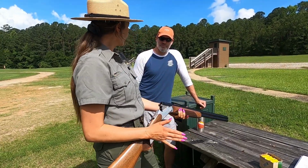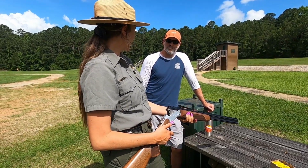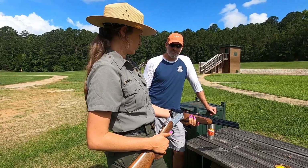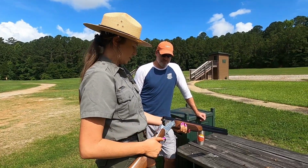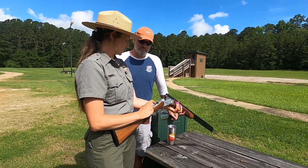We never want to hold our finger on the trigger unless we are shooting. Once we are done shooting, the gun goes automatically back onto safety and our finger is off of the trigger. That is the number one thing with gun safety. So if you notice here, like I said, it is a 20 gauge. If you see the S, that means the safety's on.